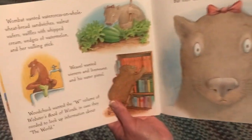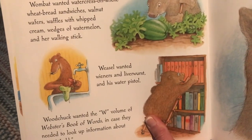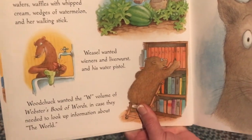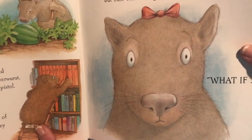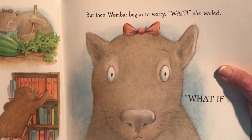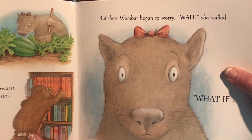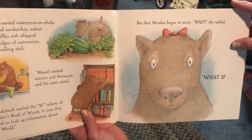Wombat wanted watercress on whole wheat bread sandwiches, walnut wafers, waffles with whipped cream, and wedges of watermelon and her walking stick. Weasel wanted wieners and liverwurst and his water pistol. Woodchuck wanted the W volume of Webster's Book of Words in case they needed to look up information about the world. But then Wombat began to worry.